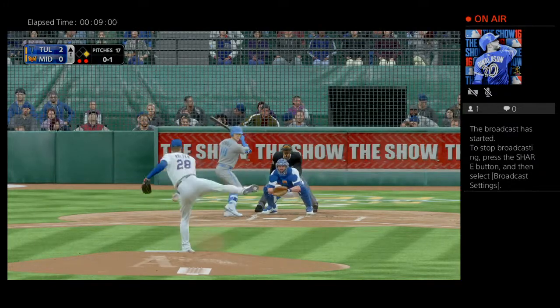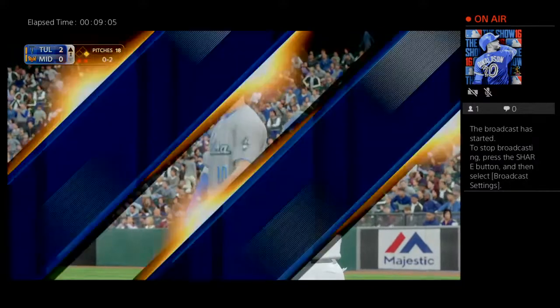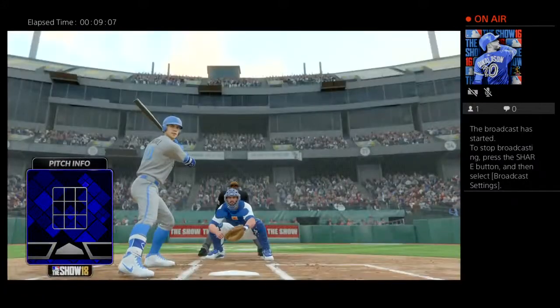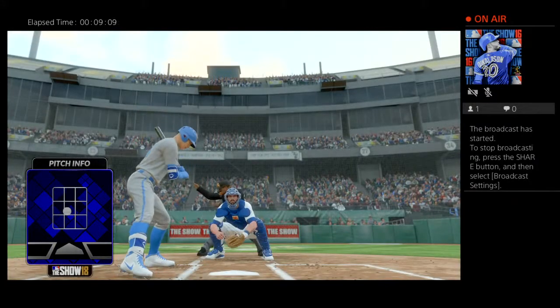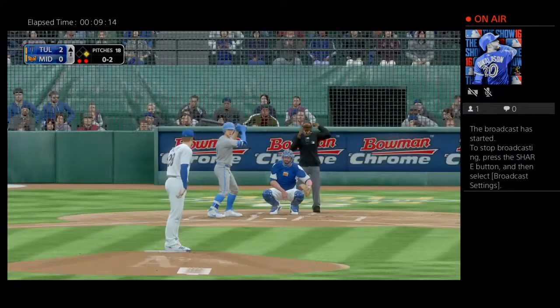Oh, 0-1, here it comes. A fastball right down the middle for a strike. Hey, I know it's early and we're in the first right here, but he's going to have to work that heater to both sides of the plate. He cannot get away with missing over the heart of the plate all night.